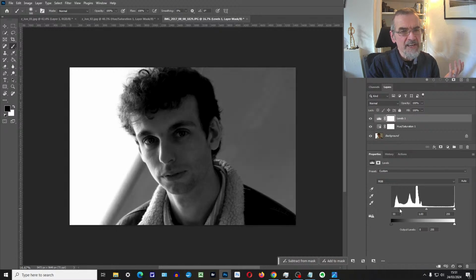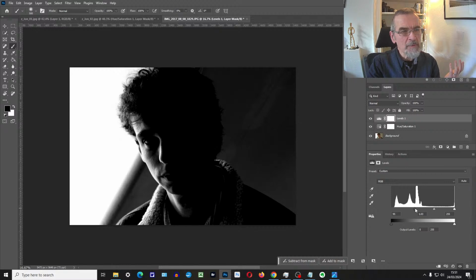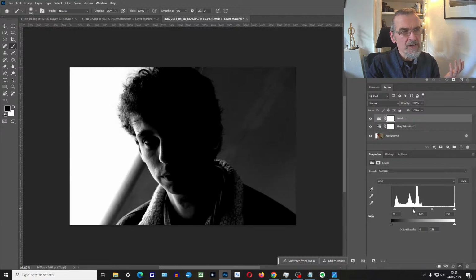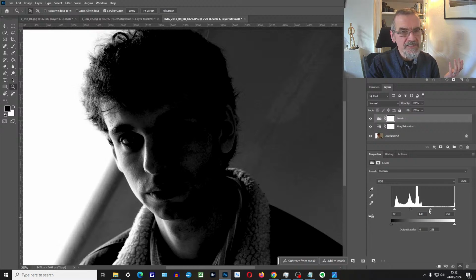So if I start bringing that down, you can see it gets darker and darker until I get to a point whereby this blacks out. Now, if I want, I can take the middle one and black it out even further, or I can bring it back up and play around with where I want the light to fall on the face.